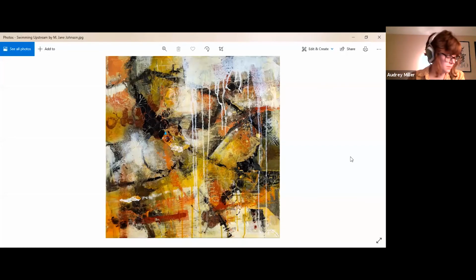And this particular painting is called Swimming Upstream because I didn't notice it when I was working on it, but after I finished it, there was clearly a fish in this painting. And you see the fish is kind of highlighted. It's going up to the upper left-hand corner of the painting. It's like it's jumping up over the rocks and everything. And this is a real fun piece. Did this a couple of years ago.